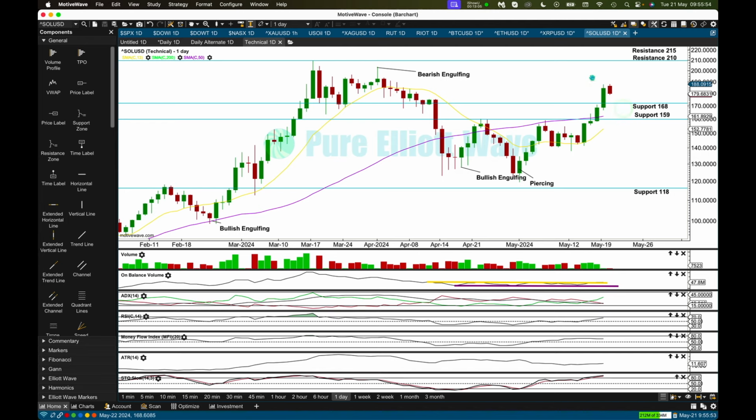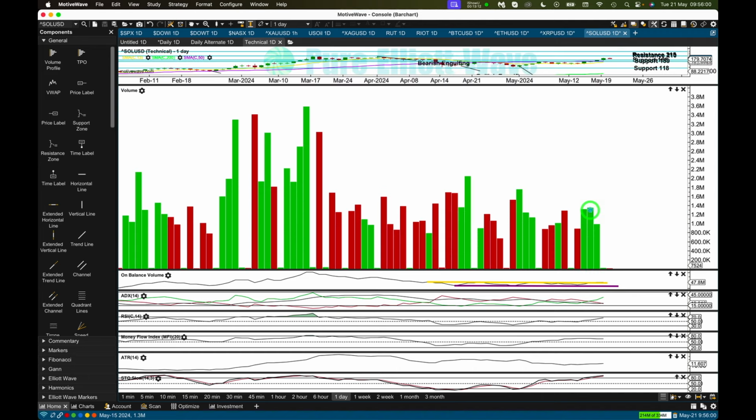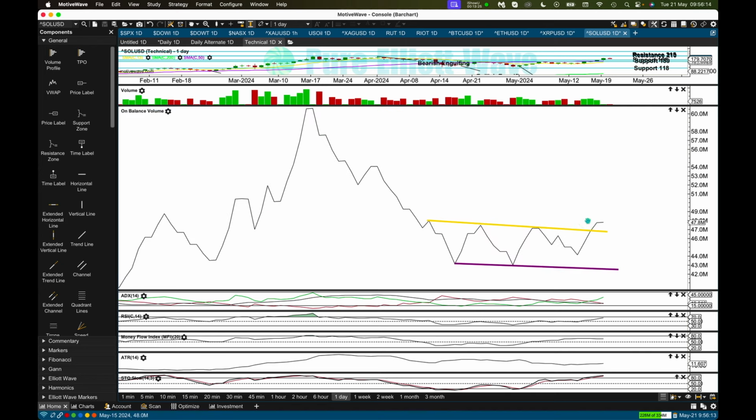Resistance turns to support. Look for next resistance above at 210. It broke above resistance on an upward session with some push from volume. For the short term, the volume profile is bullish. Strongest sessions in recent weeks have been on bullish sessions. Solana also has an upward breakout above resistance from on-balance volume, and this resistance line has 4 tests. It is somewhat long held and very shallow sloped, so it has reasonable technical significance.